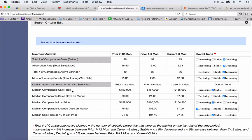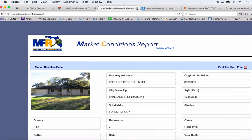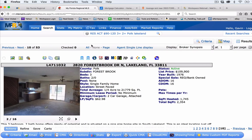Overall trend, median comparable sale price is stable. Median comparable sales days on market is increasing. The days on market is going up. Comparable list price is stable, around 160. Comparable listing days on market is declining. I don't know why the comparable listing days on market is declining and the sale days on market is increasing. Median price as percent of list price is stable. So I think it's a pretty stable neighborhood. That's just some hokey pokey stuff my local MLS puts out. Alright, so here's the property. 2820 Forest Brook Drive, North Lakeland, Florida 33811.